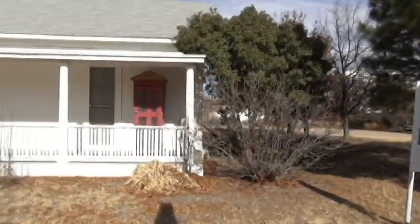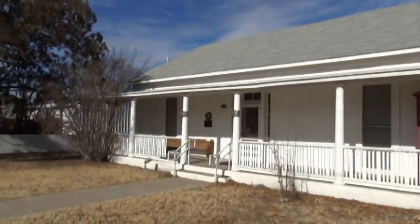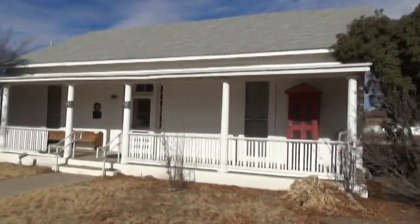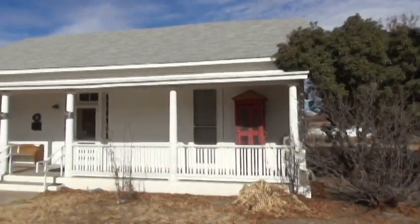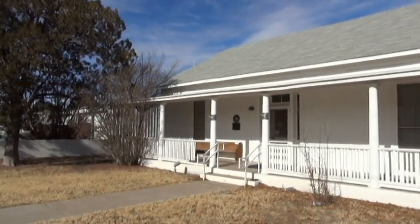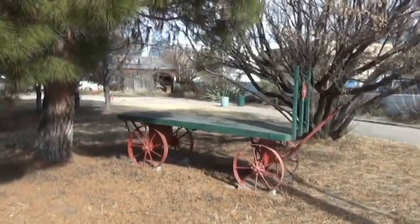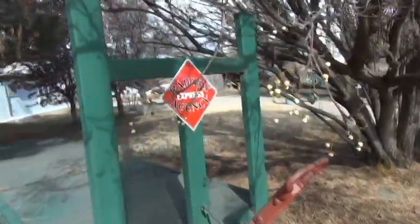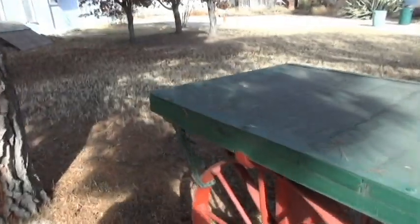This is the building. I am here between Christmas and New Year's, and there's a sign on the door saying it's closed for the holidays. It won't open until after January 3rd. So unfortunately I can't go in and show you what's in there, but it's right on the main street in town, so when you're here, stop by and see it, and I think it's free to get in. They have this old wagon out front, so that's about all there is that you can see today.